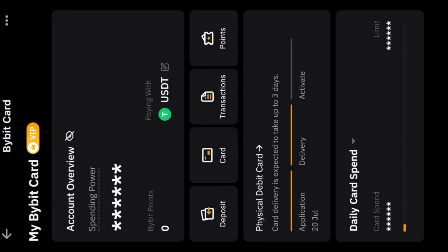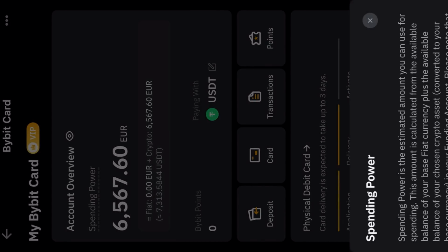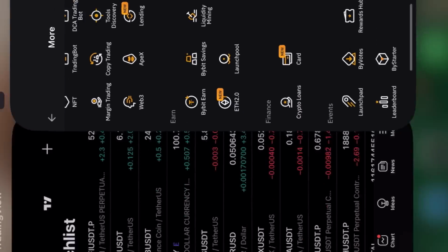In this account, I don't know why it's not showing. 6,500 euro. It uses the funds, so I can move all that 280,000 in this account for spending power. So you can see here, the spending power is from your crypto assets in your funding account. So I've got $6,500 now on this digital card, and I also have a physical card being delivered, which is awesome. Now I can spend my crypto directly from Bybit.